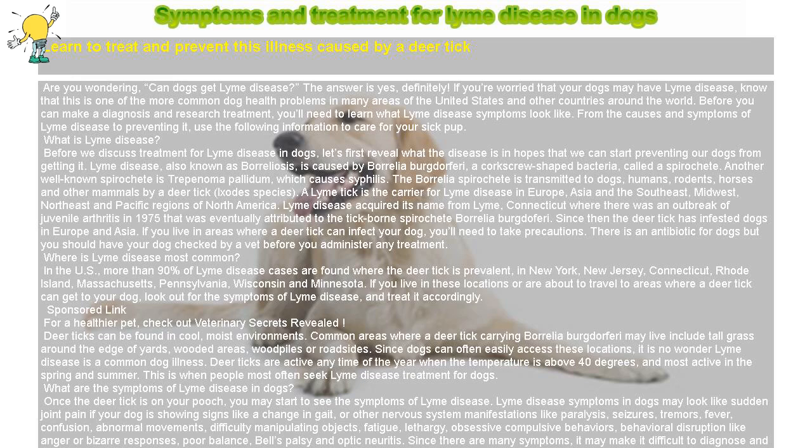According to Dr. Edward Breitschwerdt, head of veterinary medicine at the University of Virginia, the major symptom is a dog that's lame for no obvious reason like trauma, degenerative joint disease or old age. Other common symptoms are if the dog has a fever, and enlarged lymph nodes.